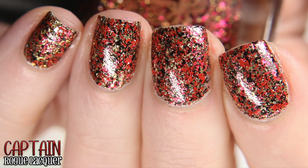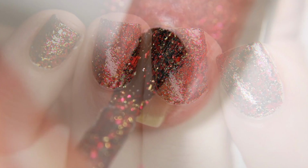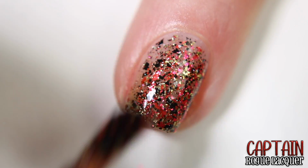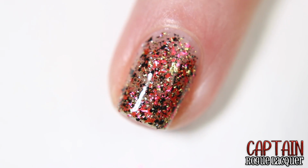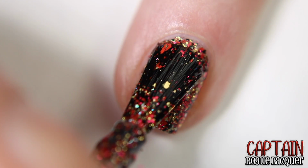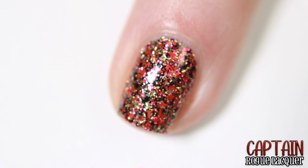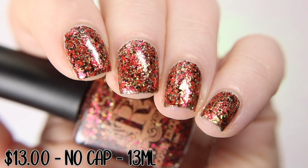And last, we have Captain from Rogue Lacquer. Rogue continues their Peter Pan series this month and was inspired by Captain Hook. This is described as a black, red, and gold metallic flaky bomb with a scattering of hollow flakes throughout. Shown here in 2 coats. You may need 3 if you have more of a free edge. This one dries pretty textured, so a top coat is needed for a smooth glossy finish. Captain is $13 with no cap.